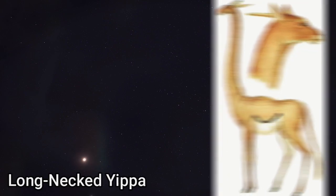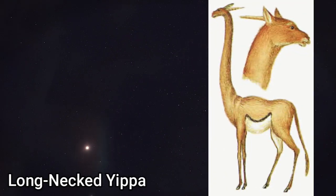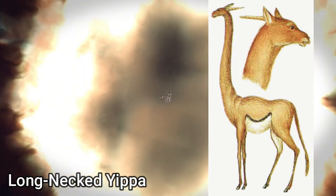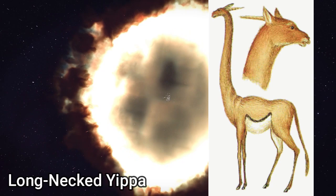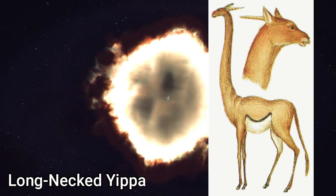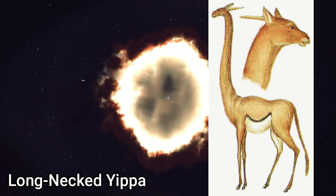The Longnecked Yipper, a long-necked llama-like antilopine bovid from the tropical grasslands of Lemuria. While other local herbivores like valuefants and snorks feed on low-level vegetation, the upper layers of vegetation are exploited by the long-necked yipper, which can reach the leaves and young shoots of the savanna trees.